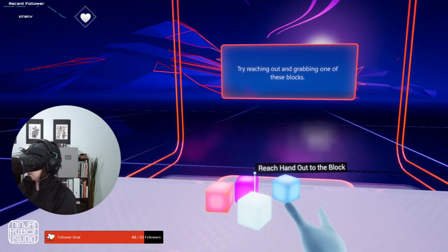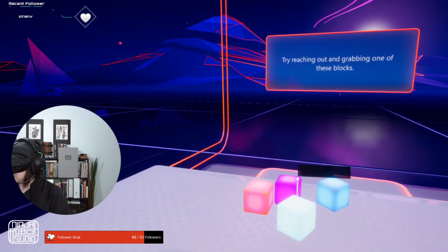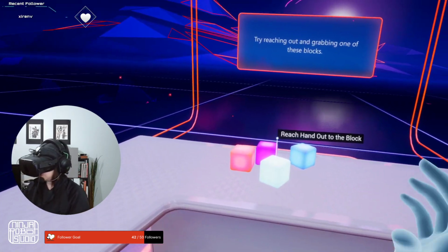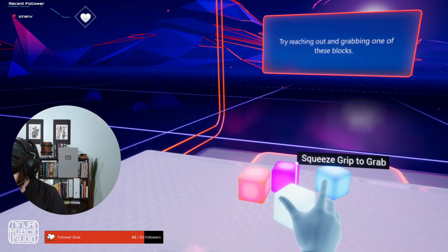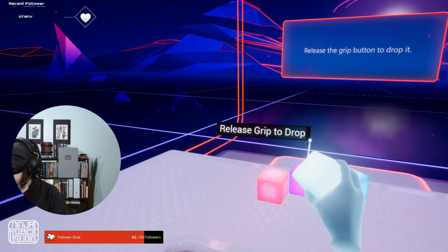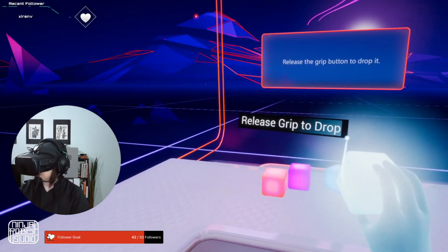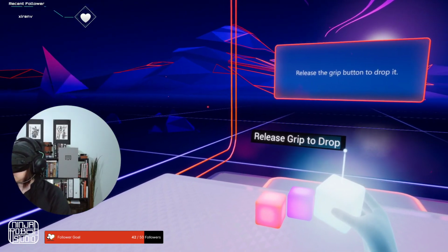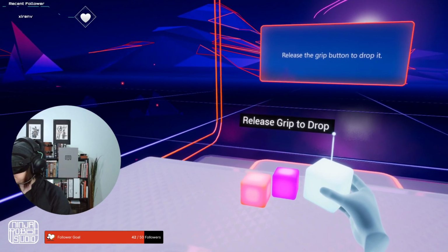So reach your hand out to the block. As I'm reaching my hand out, the tooltip changes. Once I get in proximity to the block, it changes and says, squeeze the grip to grab. And I got a little bit of haptic feedback. And I'm picking it up and I can feel haptic feedback, making it feel like I've got this thing in my hand. And release grip to drop. So it changed again, step by step.